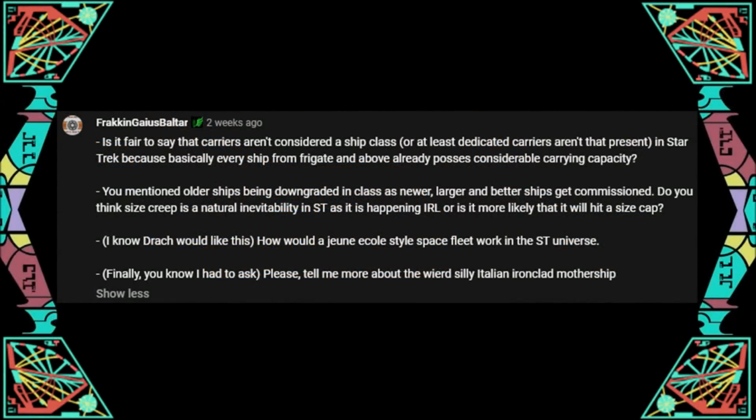The next question by Fracking Gaius Baltar is: is size creep in Star Trek inevitable, like in real life? And where is the cutoff? Where is the cap?